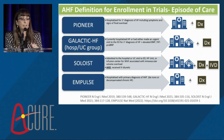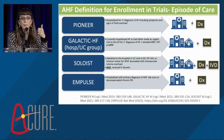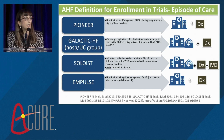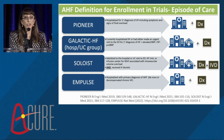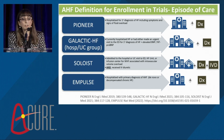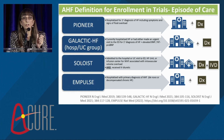For example, in PIONEER, primary diagnosis of heart failure, including symptoms and signs of fluid overload. Another study called GALACTIC, looking at a cardiac myosin activator, currently hospitalized for heart failure or a visit to the urgent care for primary diagnosis of heart failure with elevated natriuretic peptides. So they're adding a little bit of a more objective diagnostic marker.